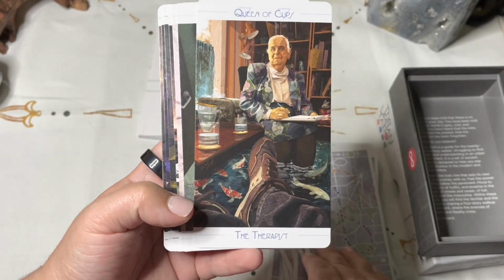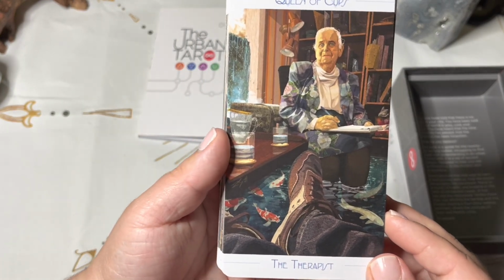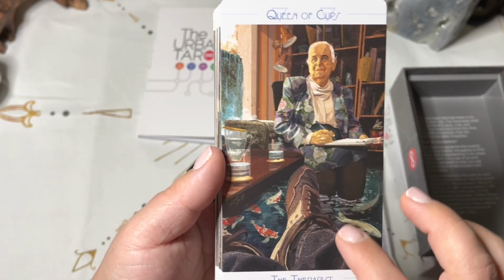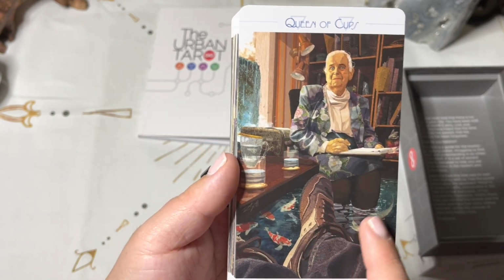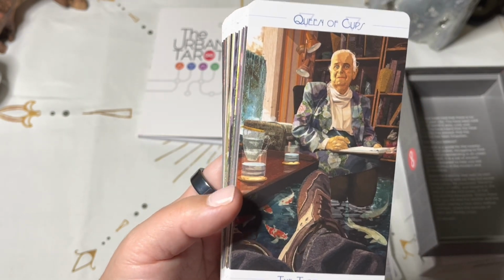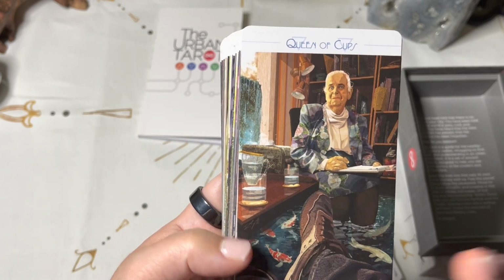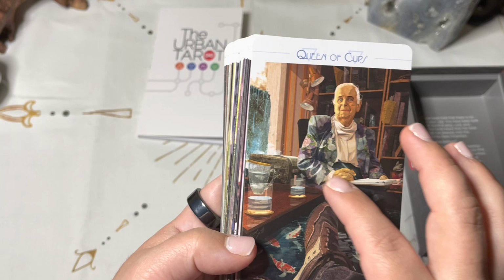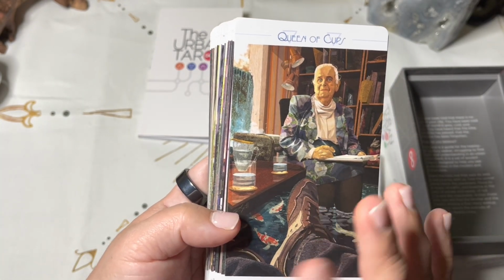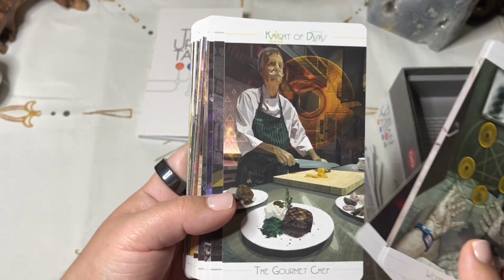I like it a lot. This is one of my favorite cards. It's the Queen of Cups, and she's a therapist. You're sitting in her office, and you're in water. There are koi fish swimming around her ankles. How cool. Water's pouring in from her window. She's got several glasses of water, and a pitcher of water, and she's just ready. Her jacket even is like a pond, and the wrinkles in the fabric are like ripples in water. It's so good.